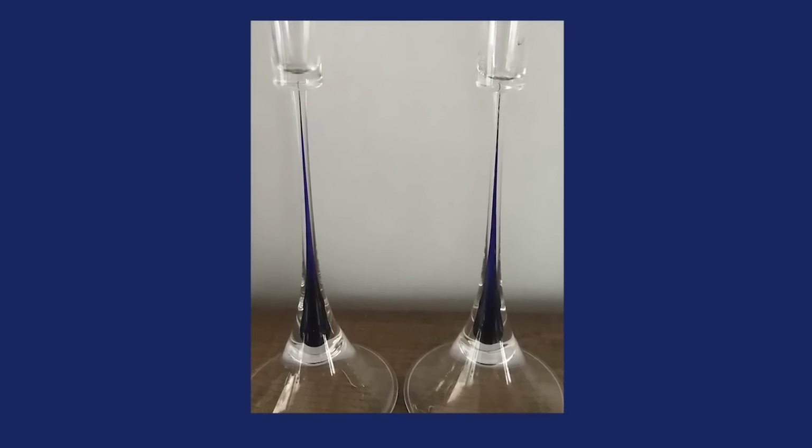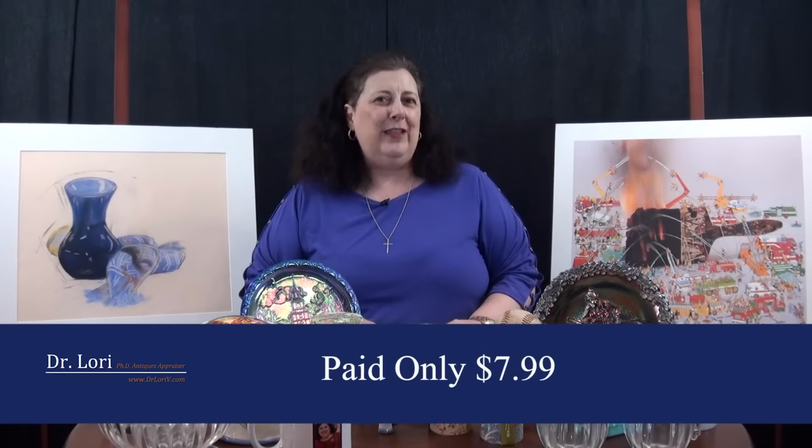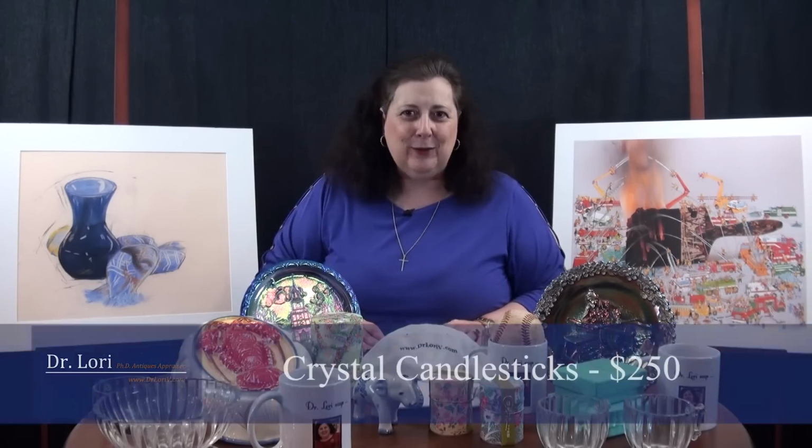So she said, well, other people must have been at that shelf. They must have utilized that shelf space, so other things might have been there. Why didn't anybody, she couldn't understand, why didn't anybody take those pieces off the shelf and buy them? Well, they're Scandinavian glass, they're mid-century modern, lovely, beautiful, slender form, and then the top for the candles, a really nice piece. The set together, she paid $7.99. What are they worth? $250 for the pair. That was a real bargain too.